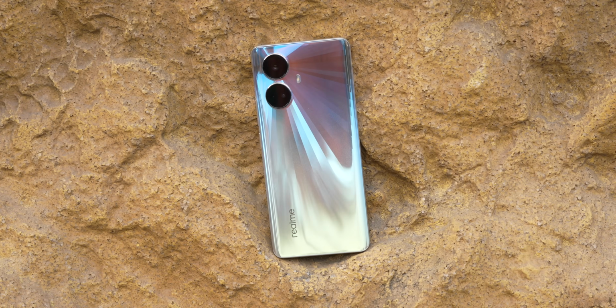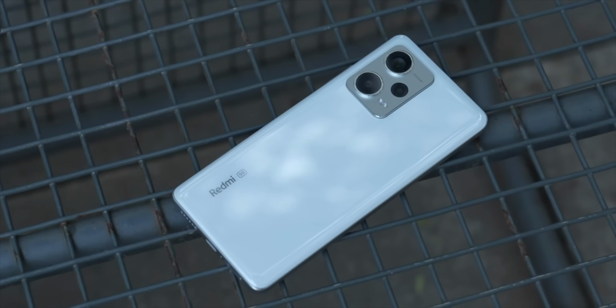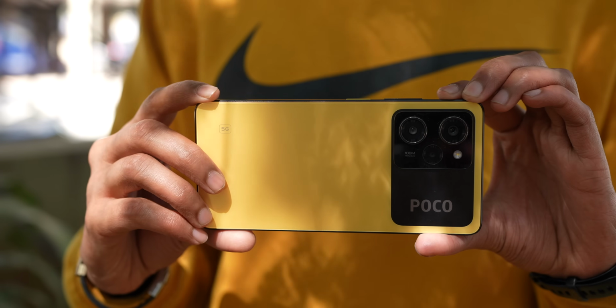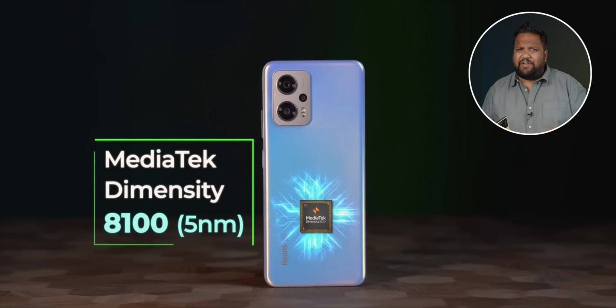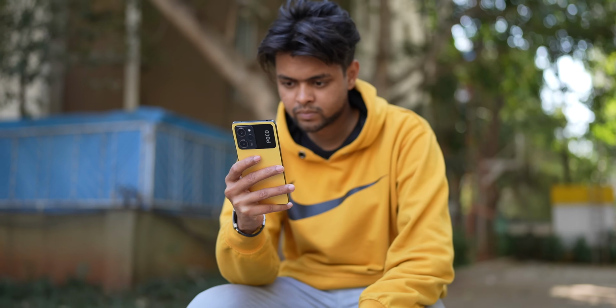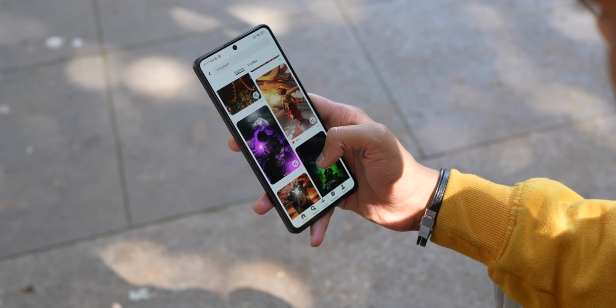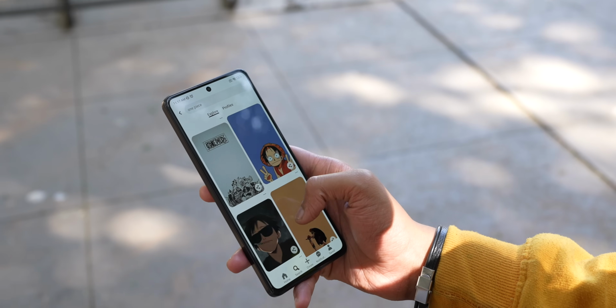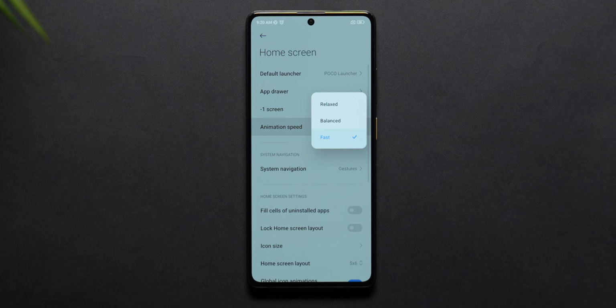Now as far as performance is concerned, if you're considering a phone between the Realme 10 Pro Plus, the Redmi Note 12 Pro and the 12 Pro Plus and this POCO X5 Pro, I would say the POCO X5 Pro is the one that you should pick. But of course, you can also get the Redmi K50i with Dimensity 8100, so keep that in mind as well. And another thing that I noticed in daily performance while using the phone is that POCO launcher with MIUI 14 is absolutely fast and smooth. And you can also change the animation speeds on the phone with 778G.